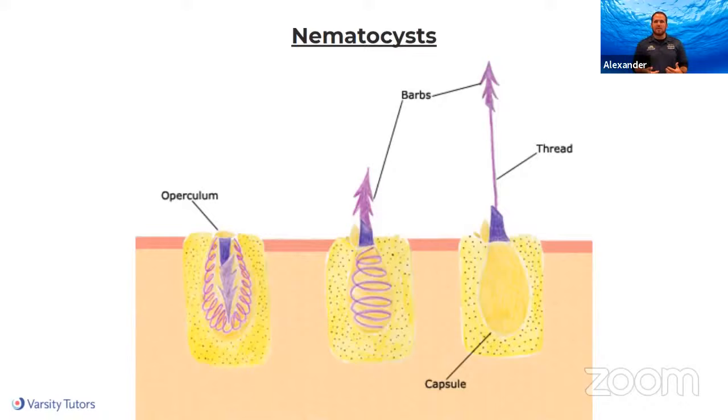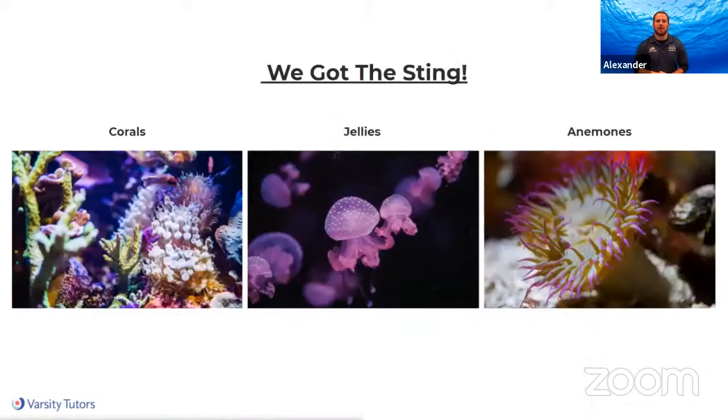And so we're moving past our nematocyst diagram here. We're going into, again, our three most common cnidarians that people can think of. We've got corals, jellies, and then we have anemones. Our two that we're mainly going to focus on today are our jellies and our corals. Anemones are really cool, but for time's sake, we're going to talk about just the jellies and the corals for now.